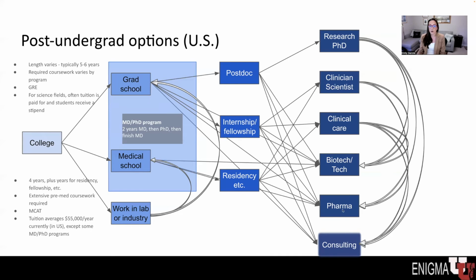You might also go on to work in pharma, a pharmaceutical company. I have colleagues from my graduate program who are working at Amgen, for example. And of course, consulting, again, using that scientific knowledge to guide policy, to guide portrayals of science in the media.